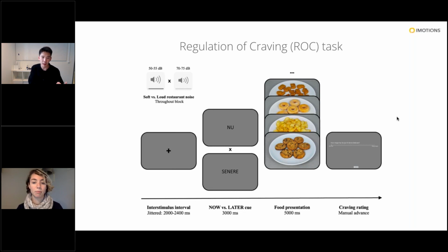And in the other case, if they're exposed to the later cue and then shown an image of the cookies, they should think about the later consequences associated with eating that food. That could be the health benefits, or that they will gain weight from it. And then after that, they again rate on a visual analog scale how much they crave that food from that future, later perspective.